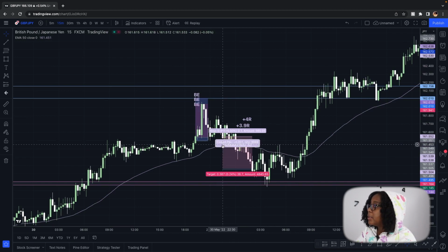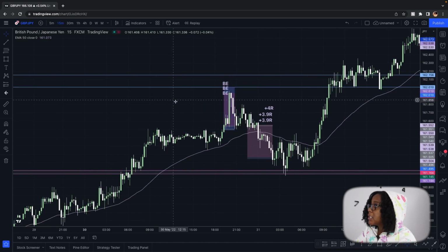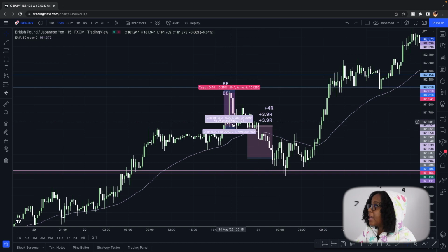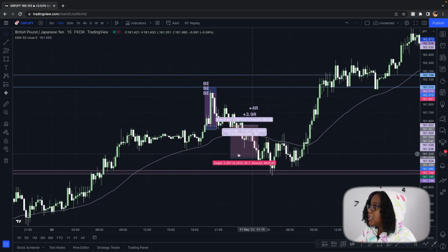Next trade I took was around 10:30 that same night. And it was a short because obviously I saw that price had rejected this area here. There was some sort of resistance, and it didn't automatically go back up. It didn't tap into this area and then push back up. It actually started to break to the downside. So I did take a short, just a really quick one.